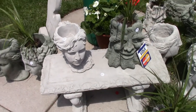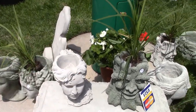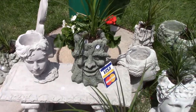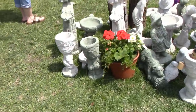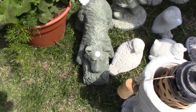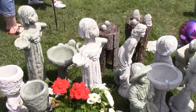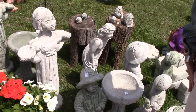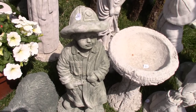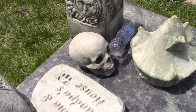Look at these planners. Look at that. Not just their actual regular planners. It's like a woman's head. Got like a stump with a face on it. Oh, I like that. That's a bear. Oh, my God. That's pretty cool. Oh, little boy. A firefighter outfit. That's pretty cool. We're not looking for a skull right here. That's pretty cool.